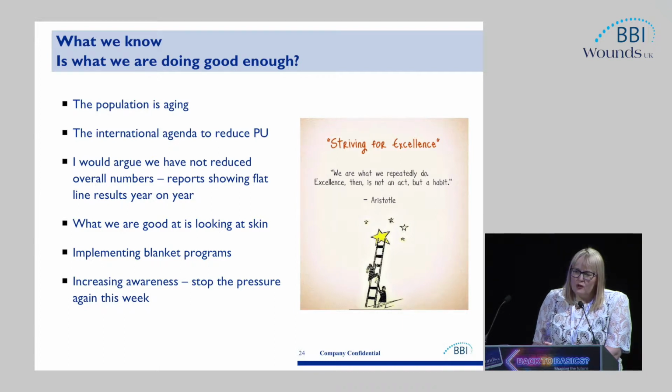But I would argue that we haven't necessarily reduced overall numbers. Reports, like Jenny said this morning, have showed that we have flatlined in the UK. And in essence, what we've become good at is arguing when they were and were not caused by poor care.